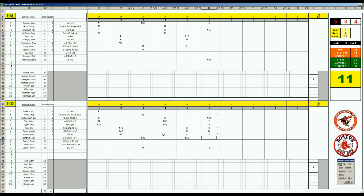John Tamargo, 57's a K. So Flanagan, left in there too long in the 6th. And Doug Bird has got the Oriole offense shut down here. DeCinces, 67, pops a second. Lee May strikes out. Eddie Murray with a base hit. And Etchebarren, 1-3, pops to second base.